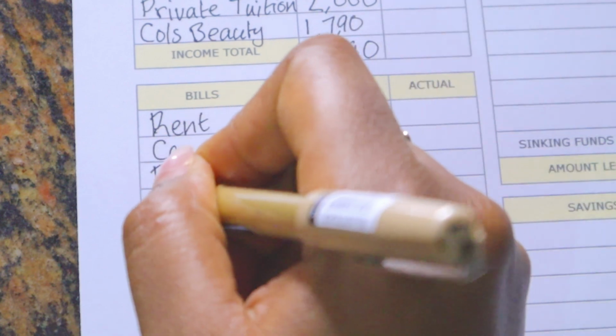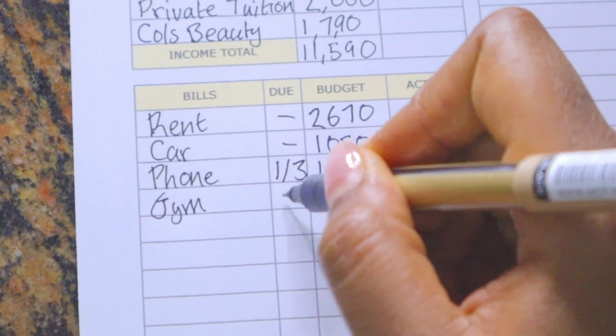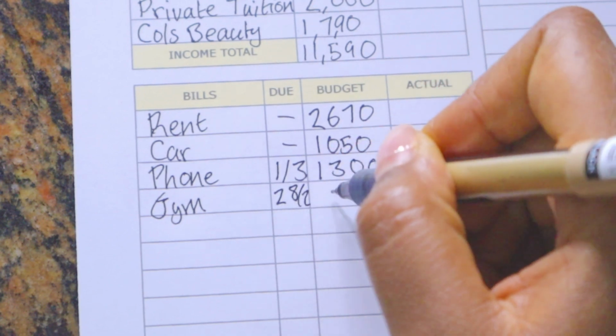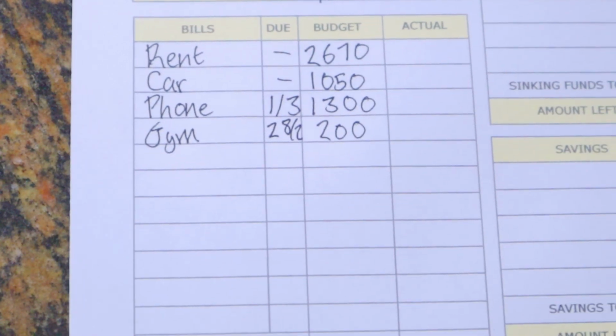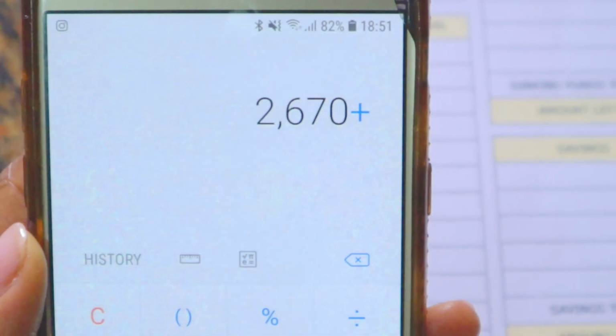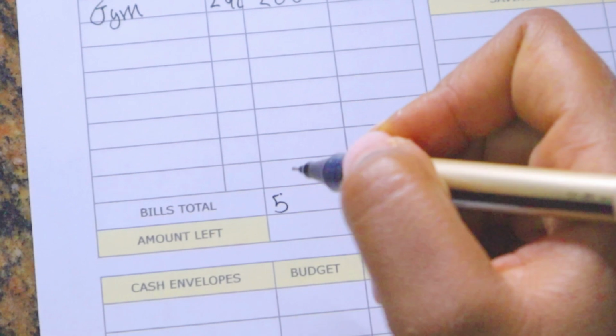And then my final bill will be gym, which will come out on the final day, which I think will be the 28th of the 2nd. And I'm going to budget 200. So now let me just total up my bills. So we've got 2,670 plus 1,050 plus 1,300 plus 200. 5,220 bills total.